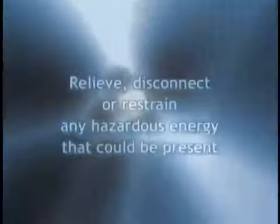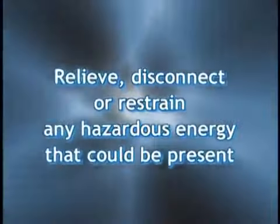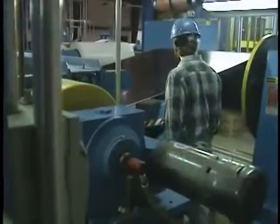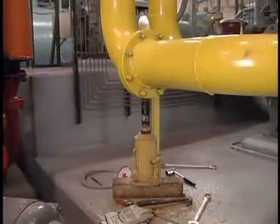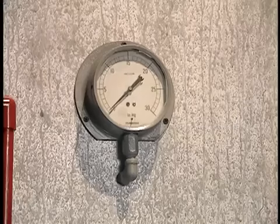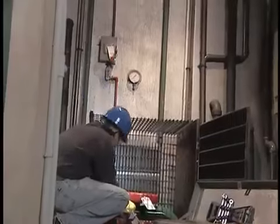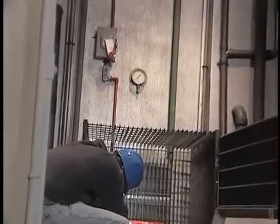To ensure protection, relieve, disconnect, or restrain any hazardous energy that could be present. Check that all moving parts have stopped. Relieve trapped pressure. Blank pipe flanges and block or support elevated equipment. If it's possible that energy might still build up, check it continuously until you have completed servicing or maintenance, or until the hazard no longer exists.